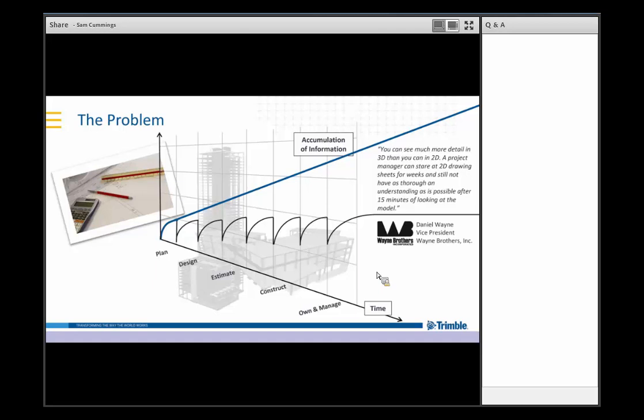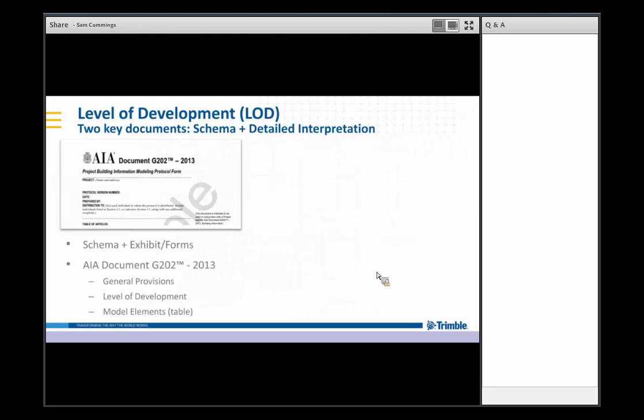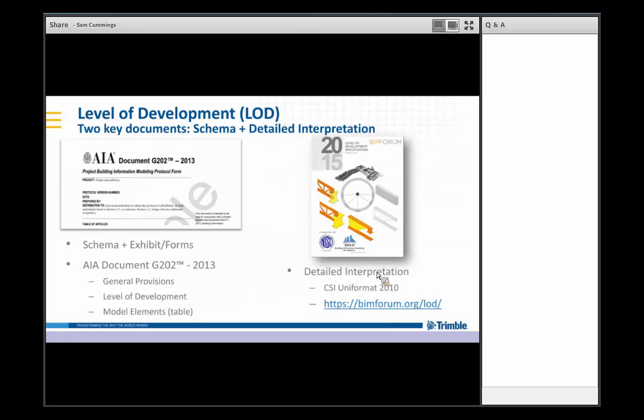Now, BIM is something that's used. We often hear the words level of development or level of detail, and those two things are slightly different. Here we have two documents that help to clarify those. A little bit of background for everyone.